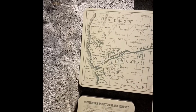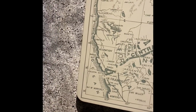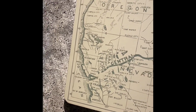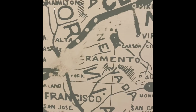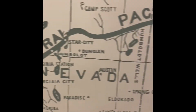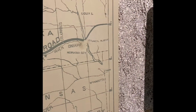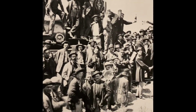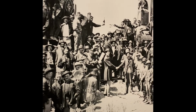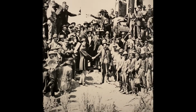And here is a map. Do you know what a map is? A map is what tells you where to go. Right there is Sacramento. That's where we live. And the map is of the railroad track, and it goes all the way back to the other side of the country. And this is a picture of a ceremony when they built the first transcontinental railroad, of all the people that were there.